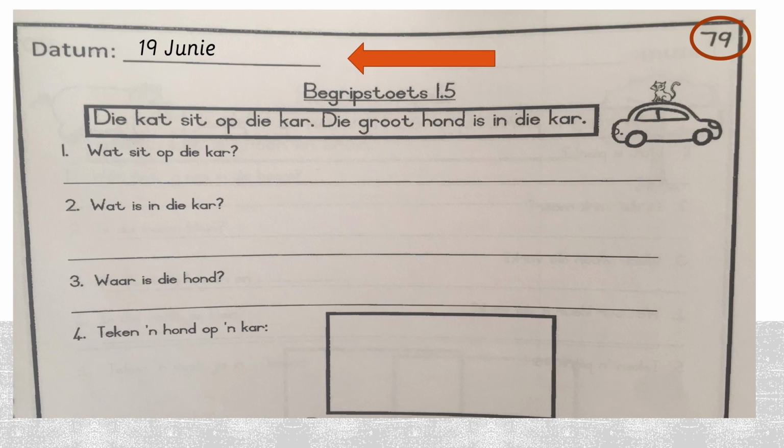Now remember, we always answer in full sentences, whether we're doing an English or an Afrikaans begrips. So our sentence needs to say, something along the lines of die ... sit op die kar. So you need to fill in there. The what is sitting on the car? The cat, the dog, the mouse, the frog. You fill in. Die ... sit op die kar. And there's a punt, a full stop at the end of that sentence. Press pause while you write your answer.